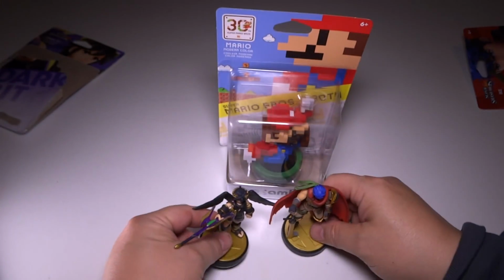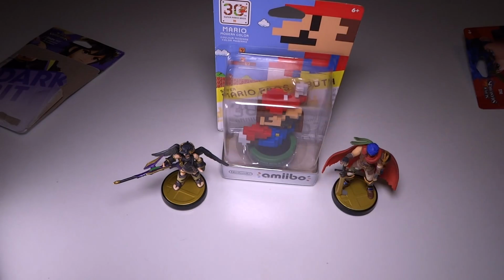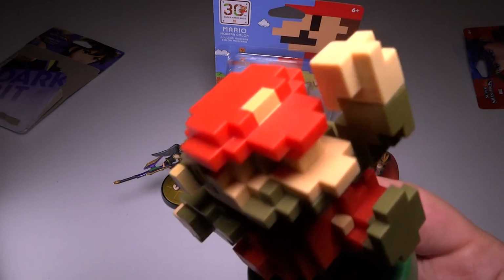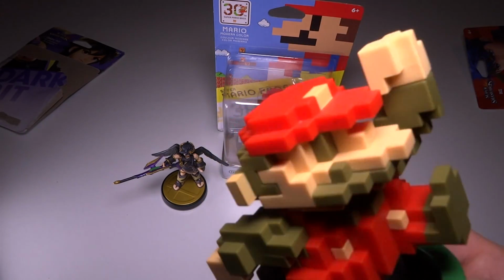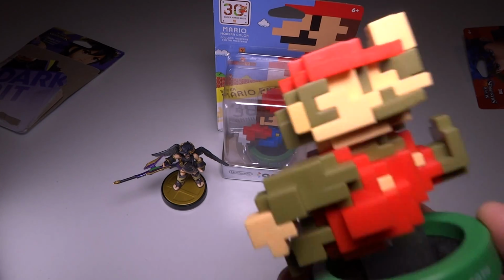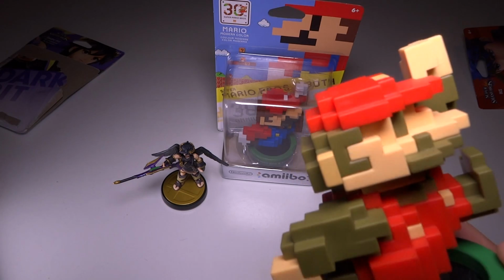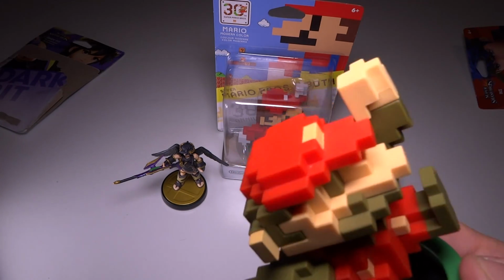Okay, moving along. Now Mario is one where for the longest time I had a hard time just finding this one, period. This is, of course, the brown and red Mario Amiibo, the 8-bit one. And this is more expensive. This one is usually about 20 bucks. So when I first saw this, I was really happy to grab one first off. But I was kind of surprised, like the Yarn Yoshi's about 20 bucks, and now this one's about $20, so they're actually starting to make some of these more expensive Amiibos.